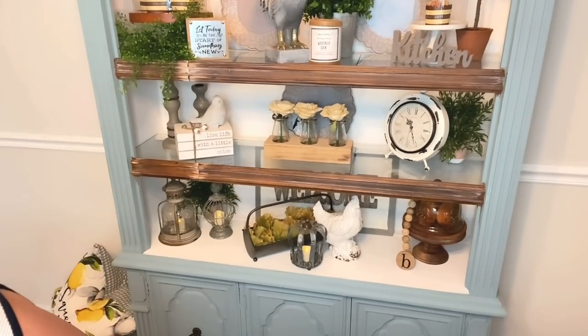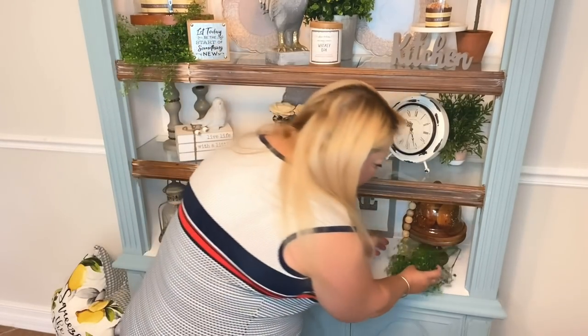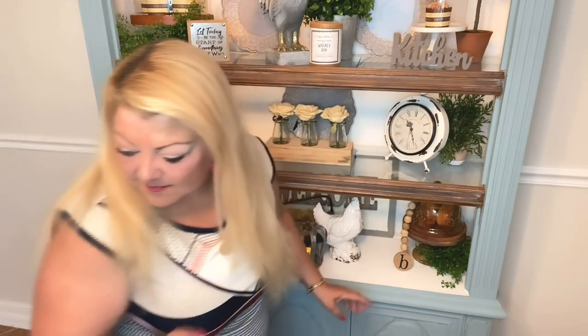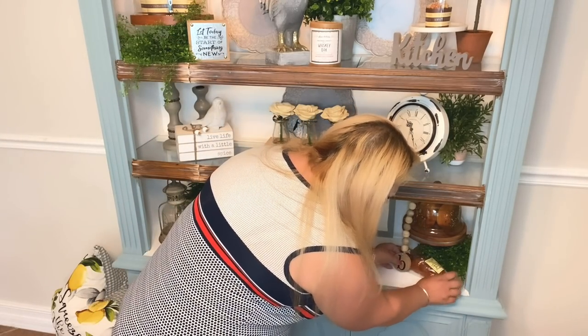Let me get some greenery and one more thing, and we are done. There, the same greenery I use all over the place, guys. Love that greenery, Hobby Lobby. It's the best. And then another little bread, and that's it. We are officially done.